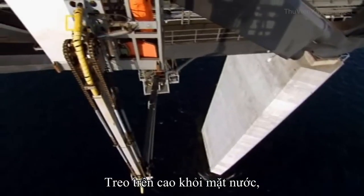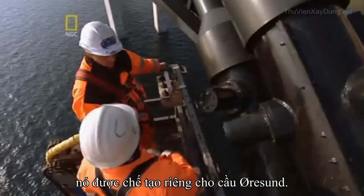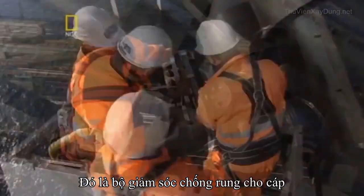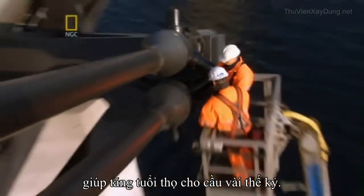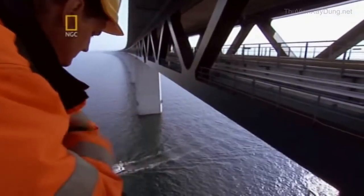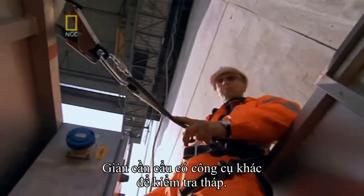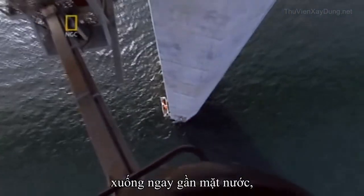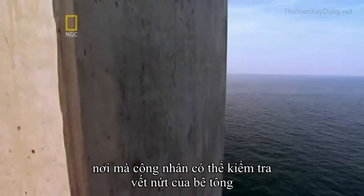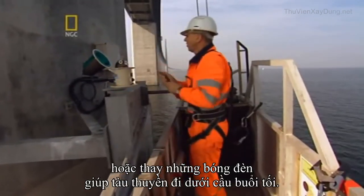Hanging so far above the water, the arm gives access to equipment like this device, created especially for the Öresund Bridge. It's a damper to reduce cable vibrations that could potentially shorten the life of a bridge by decades. The gantry has another gadget used to inspect the towers. This hanging bucket can lower workers 60 meters, right down to the waterline, where they can check the concrete for cracks and even change the light bulbs that guide ships through the navigation channels.